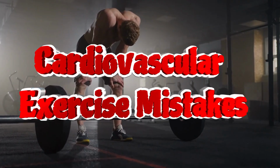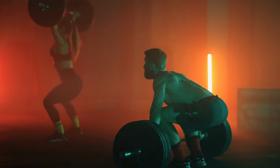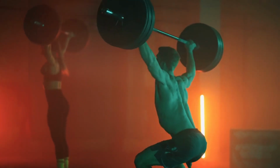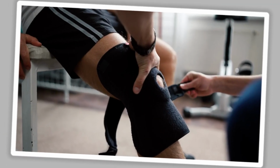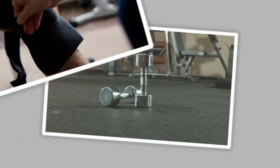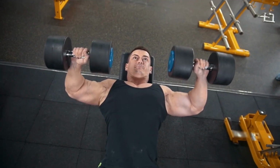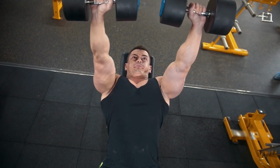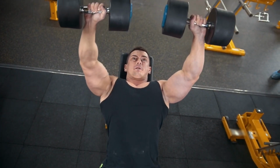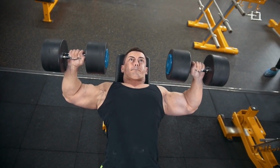Common mistakes in weightlifting. Let's start with weightlifting, a cornerstone of building strength and muscle. But lifting weights the wrong way can lead to poor results and even serious injuries. Here are 3 common mistakes. Mistake 1, incorrect weight selection. Choosing weights that are too heavy can ruin your form, while weights that are too light won't challenge your muscles enough to grow. How to fix it?